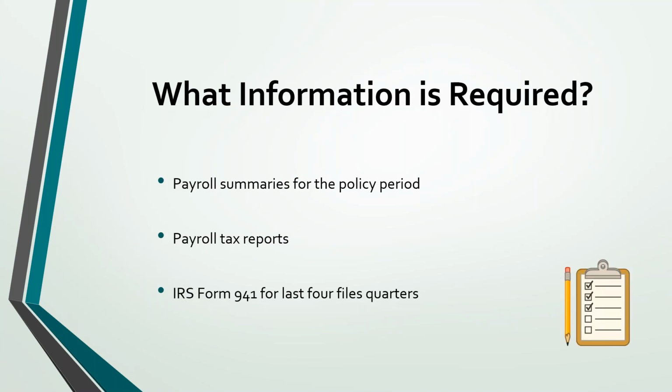So the information required, this is the most important step in preparing your premium audit, is to have the appropriate records organized and available for your audit. This is going to include payroll summaries for the policy period, payroll tax reports, 941s for the last 4 filed quarters, but some other information that may be on the request from the carrier is subcontractor records, overtime wages, list of employees and their duties.